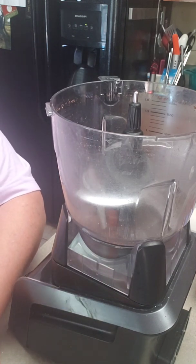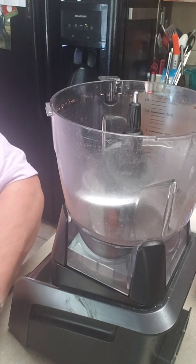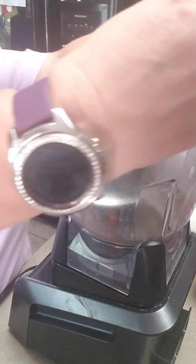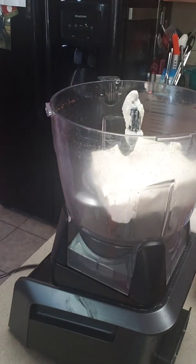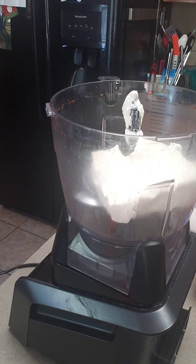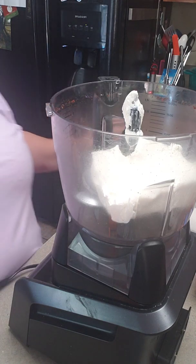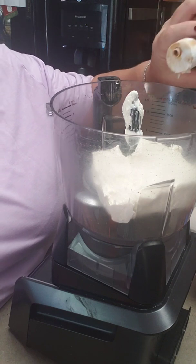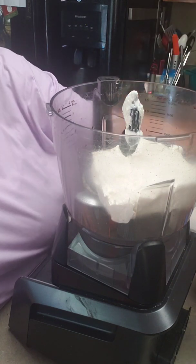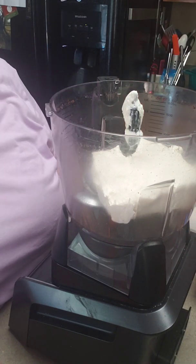It is 1 o'clock here. I took this out at probably 6 this morning to make sure it was completely soft. Okay? So soft, soft, soft. Then we're going to do a teaspoon of vanilla extract. Okay? Again, you see that, I don't measure.